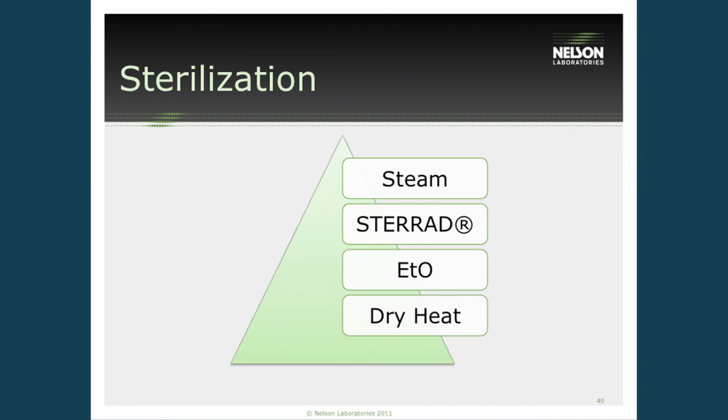So then I'm going to discuss a little bit about sterilization. This, fortunately, is an area that has come a long way over the last 20 years. We have many processes available: steam, STERRAD, EO, dry heat. The new FDA draft guidance document does go over these different processes and does recommend standardized procedures that you should go through. Here's a bank of our steam sterilizers at Nelson Laboratories that we commonly use for this validation testing.